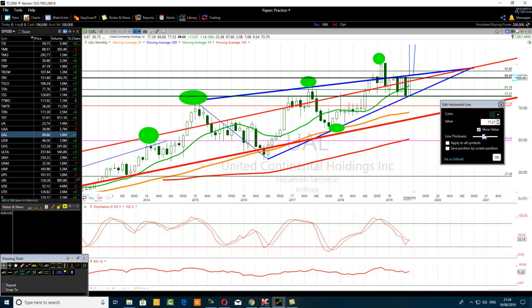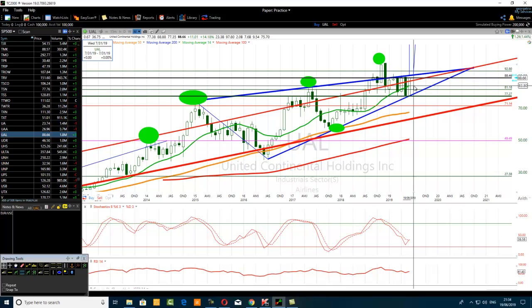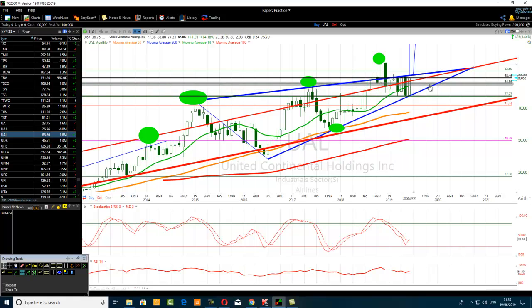And traders that have been following me for years know what I'm about to say now. Also in the middle, the median line. I'm just using this one now. The median line of that candlestick bar at the end of June, not before.